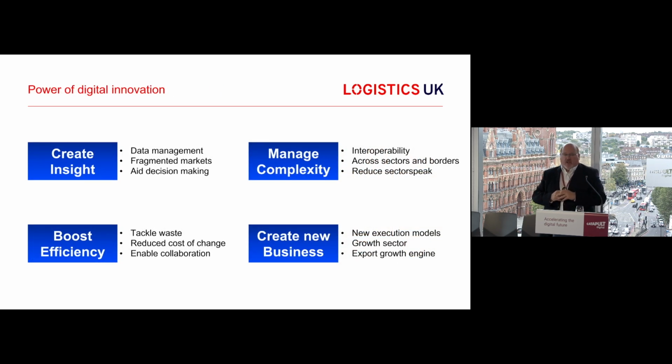This is my kind of digital fraud slide, really, with my 2 years' experience at DC. But what I've seen in the projects that I've been involved in, and you're going to see some of these later on, has been some amazing examples of how digital innovation can help to tackle some of the problems that I described earlier on. We can use digital technology and process to create insight, to make the right decisions, to look across multiple sectors, and this is particularly true in decarbonisation, to make the right decisions about where to put our investment. We'll see a little bit of that later on.